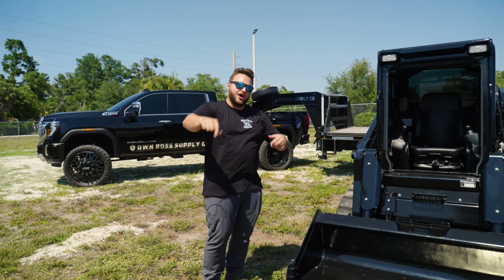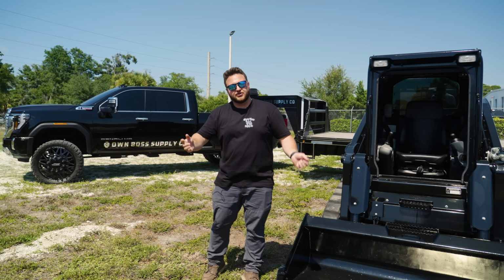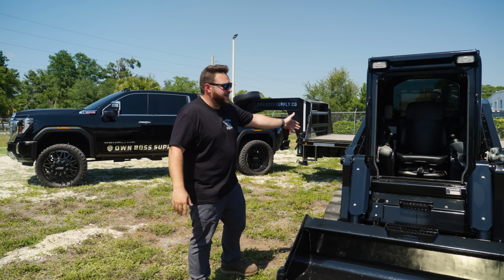You have to pull back, unlock it, turn the safety back on, turn the parking brake back off, push the bucket all the way down, pivot the machine up, and then open your door. It's annoying, man. Especially when you do it multiple times a day. It's super annoying. And this, what do?